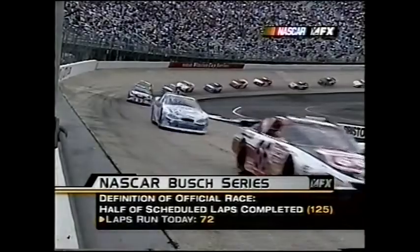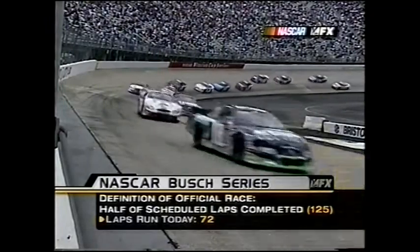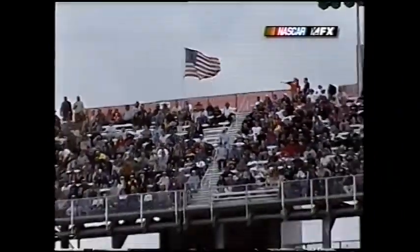125 laps would complete this race. 72 on the board. Andy Santerre sitting there in second place. Now, we haven't seen him much this year. I think this is only his second race. And he's a good short track racer, too.